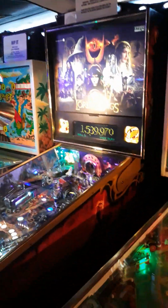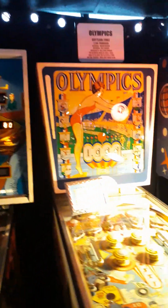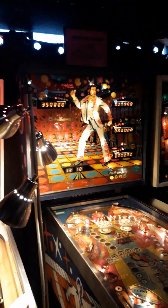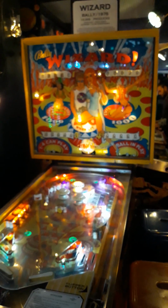There is Nip It, and there's a blinged out Lord of the Rings with a color display. It's a pretty slick version of it. There's 8-Ball with the Fonzie. There's Olympics. This is another filler piece. Display only. Disco Fever with the banana flippers. We have Captain Fantastic, which I think would be funny with banana flippers. That'd be interesting. There's Wizard, which is a classic 70s game with the flags that come down.